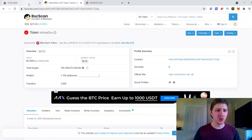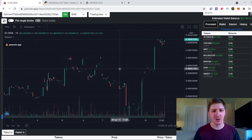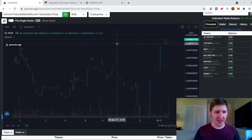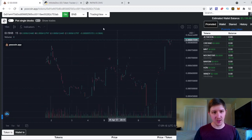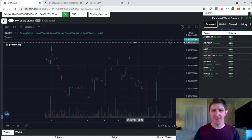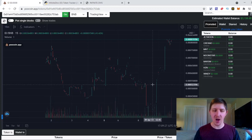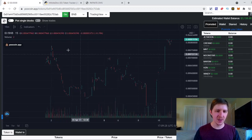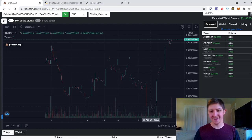So let's go to the Telegram now. We've seen the price at 0.00081, which is an amazing price for this token. If you guys are looking for entries, that's tricky. We're at 1,100 holders right now. Entries are when you see these sharp dips. So if you're considering entering, you want to look for these sharp dips and then buy. This would have been an excellent dip to buy.